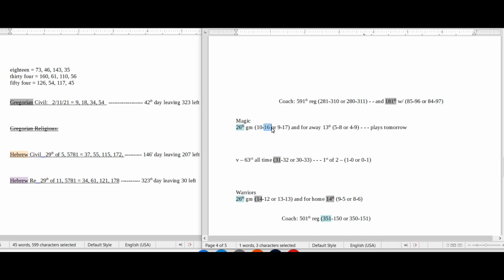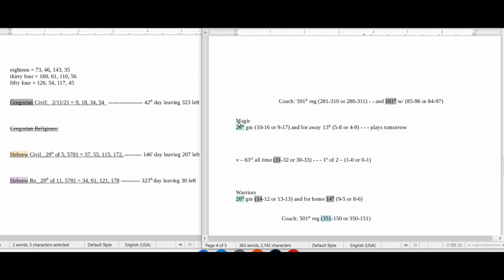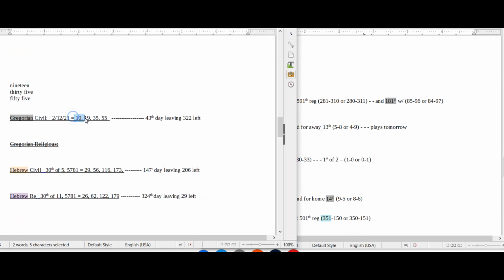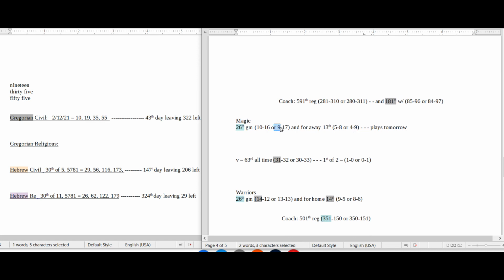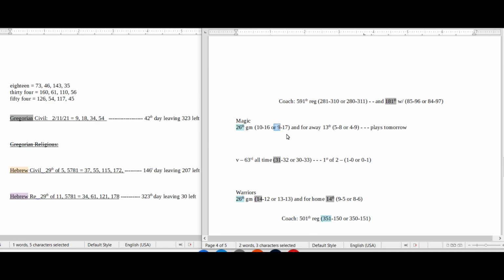Magic would sit on 16 losses for the season with the win, as their coach sits on 96 regular season losses as a coach for Magic. 16 sums to 96. Or the Magic could sit on 9 wins for the season on a day with 9 date numerology. But here's the thing, Magic plays tomorrow, and tomorrow's going to have 10 date numerology. So they can either sit on 9 and go into tomorrow and get 10, or they can get 10 today, go into tomorrow on 10, and maybe stay on 10 tomorrow. That can go either way. So you got to watch out for stuff like that.